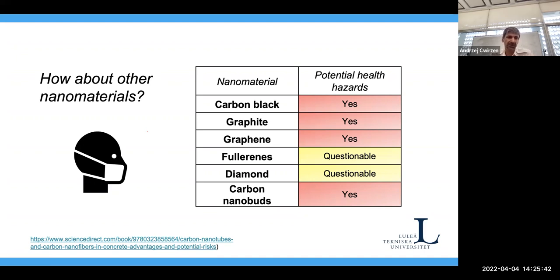And then when you think about the size, this is what I mentioned at the beginning when I showed the size comparison. Remember, the virus, the COVID particle, has a diameter of, let's say, 1 micrometer. And carbon nanotubes and nanofibers have around 10, 20 nanometers. So we have a problem isolating ourselves from COVID using those masks, so how is it with these nanomaterials? And this is a really big issue.